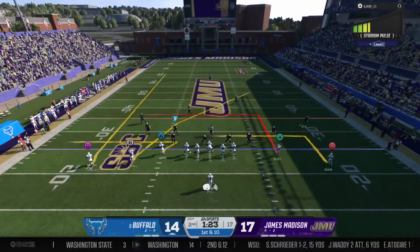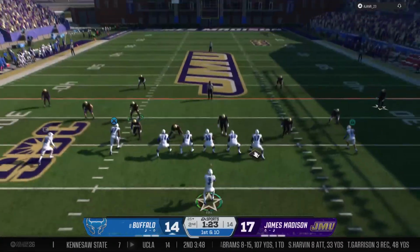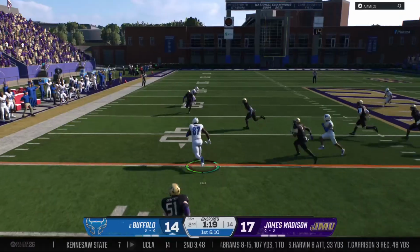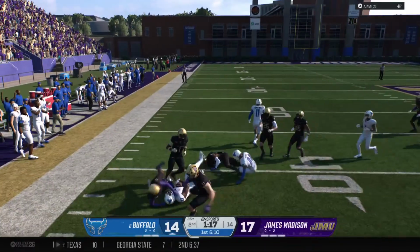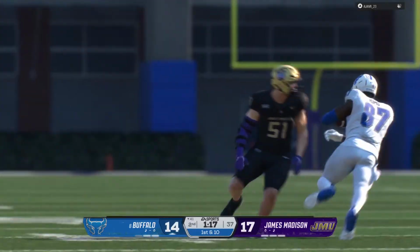Plenty of time to work, not any time to waste as they take over here in the final 2 minutes of the half. Looking to throw on 1st down. Finds his tight end. Stopped him at the 41, but that's a big pickup of 15.